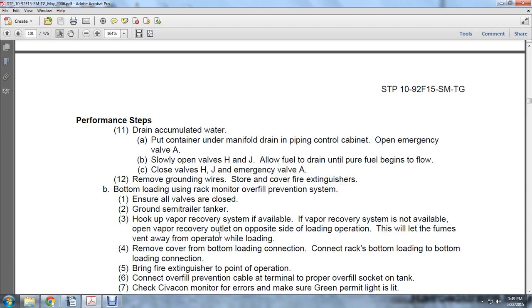Cover the fire extinguisher. Bottom loading using the rack monitoring overfill prevention system. Ensure all the valves are closed and ground the semi-trailer tanker. Hook up the vapor recovery system if available. If the vapor recovery system is not available, open the vapor recovery outlet on the opposite side of the loading operation. This will let the fumes vent away from the operator while loading.